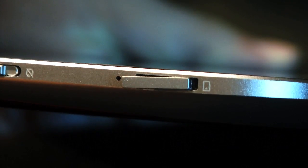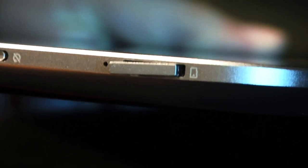That's really annoying if you're going to have to change micro SD cards a lot, but the 32 gigabytes of memory that this comes with is all internal, so unless you're going to add on top of that, you may find yourself not needing this.